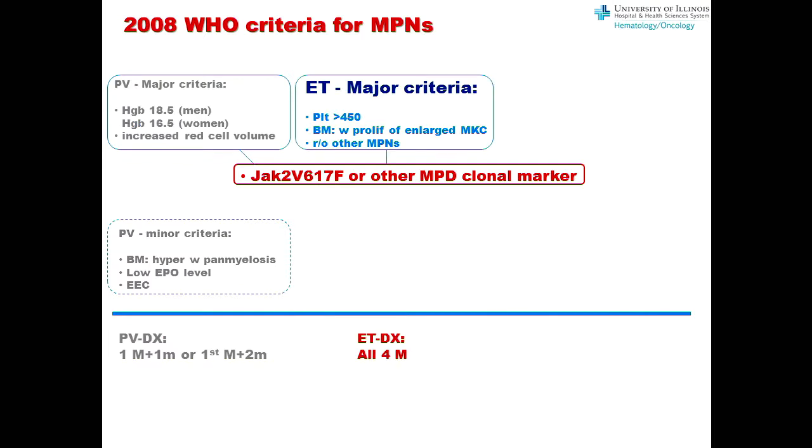This is true also for essential thrombocythemia, which is another clonal disease. These are chronic cancers of the bone marrow, of the myeloid component of the bone marrow. So the bone marrow biopsy is important, but is not really sufficient to diagnose these diseases. In essential thrombocythemia, patients have a high number of platelets, which could happen for many different reasons, but the bone marrow can show some proliferation of enlarged megakaryocytes.